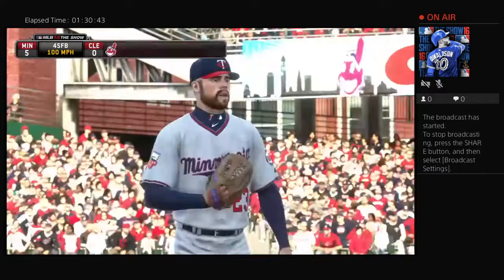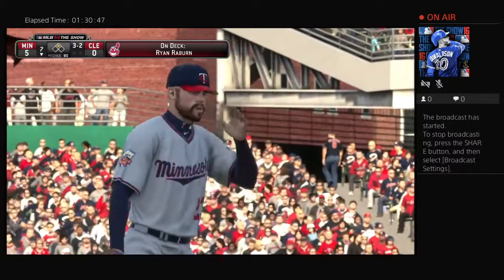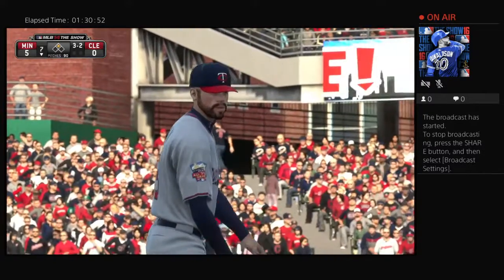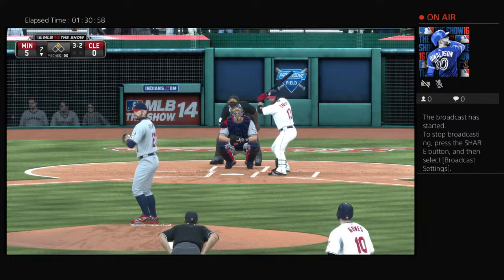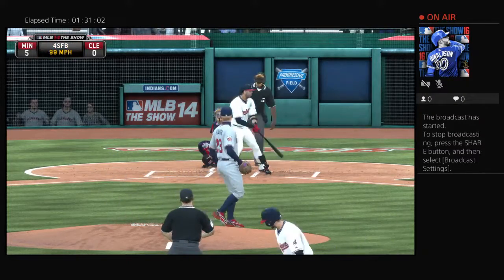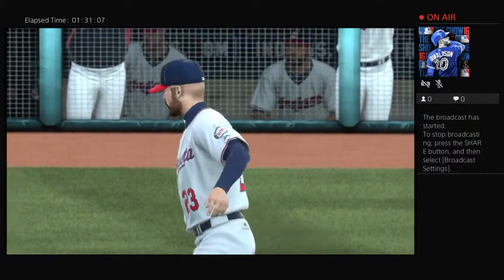And this misses, so that'll fill the count at 3-2. You can just sense him starting to tense up out there on the mound. They had him down 0-2, and now he's struggling to make the perfect pitch, and it's not happening. Keeping him close there at second. Now the pitch. And he lays off there, ball 4. So back-to-back walks have him in business here with nobody out.